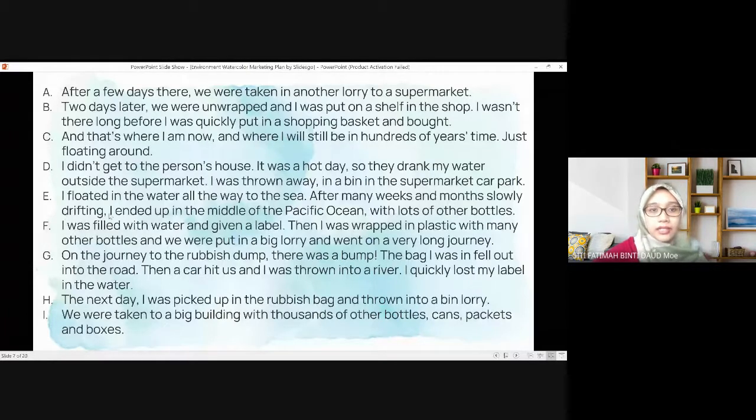Okay, I ended up in the middle of the Pacific Ocean with lots of other bottles. I was filled with water and given a label. Then I was wrapped in plastic with many other bottles, and we were put in a big lorry and went on a very long journey.